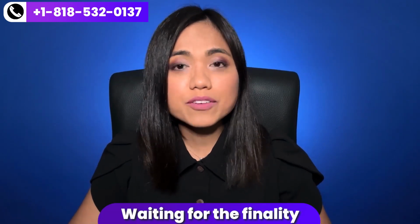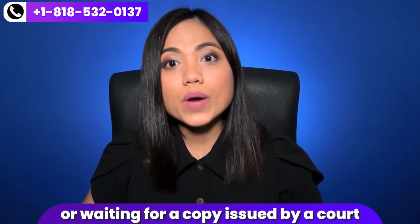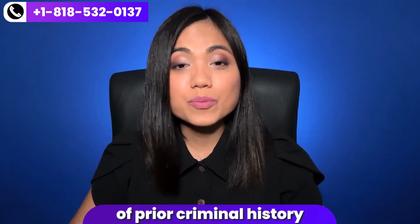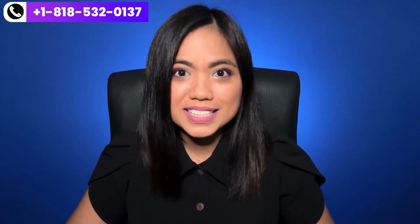Now let's elaborate. Pre-filing. Depending on the simplicity or complexity of one's case, gathering and preparation of documents, including the preparation of forms for filing, could take as fast as 1 week to a year or more. Examples of cases which could take longer to prepare include waiting for the finality of a divorce decree or waiting for a copy issued by a court where you had a criminal disposition of prior criminal history. And sometimes it's just procrastination, not knowing what to get.